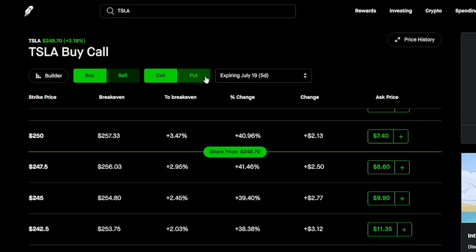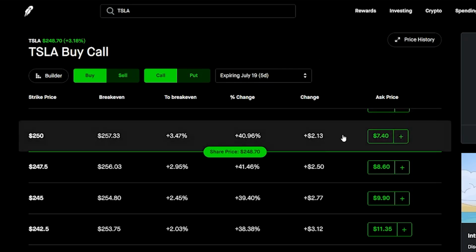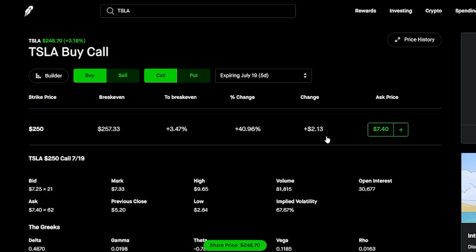Obviously, like I said to you guys before, this expires July 19th, which is Friday this coming week, so it's 5 days. Depending on how your working capital looks, you could potentially look at going on further just to give yourself some extra time. But if we're working with this actual strike right now and the actual price, we're going to go ahead and just click on this. All right.